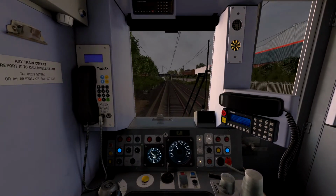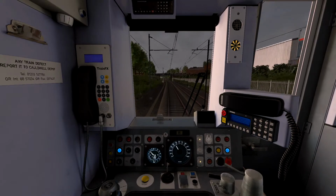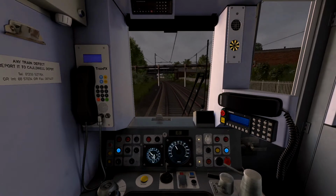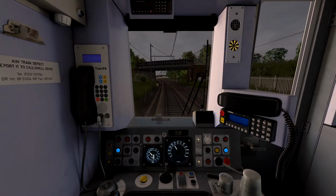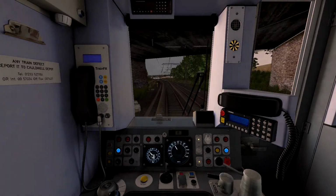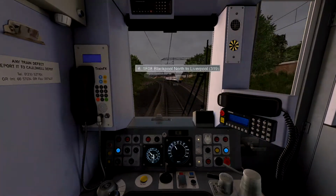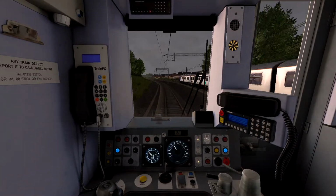Class 304. It took a year to electrify the line. Yeah, probably because it was run over budget, and because electrification is expensive, and the government and Network Rail and Northern and delays. 209 going to Liverpool. Oh shit, it's red.